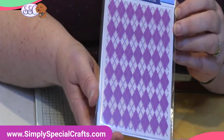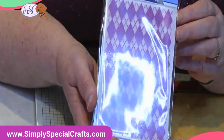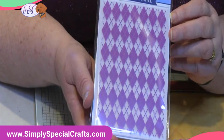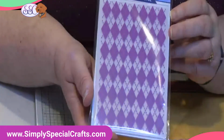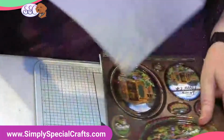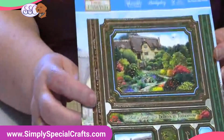Here's a beautiful Argyle style embossing folder. I love that. Wouldn't that be great for both masculine and feminine cards? But this would be really beautiful with masculine cards. In fact, a lot of this kit would. Let's take a look at the kit. Not even going to bother to try and shortcut it. Here I go. Here are the beautiful images in this one.